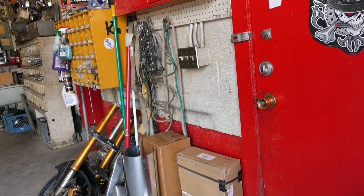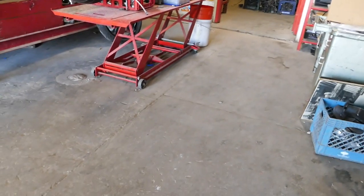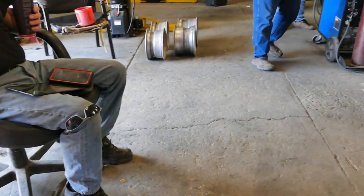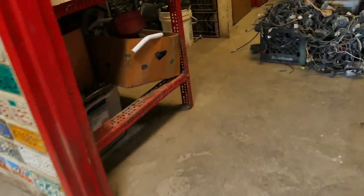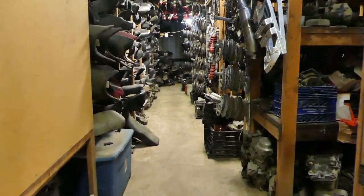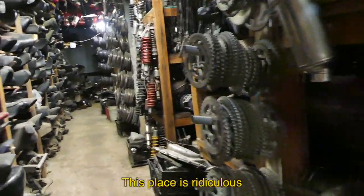How I get inside the shocks themselves are through that door, just make a turn. Okay. This place is ridiculous.